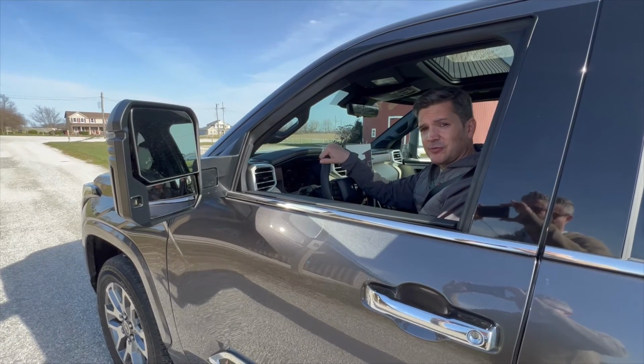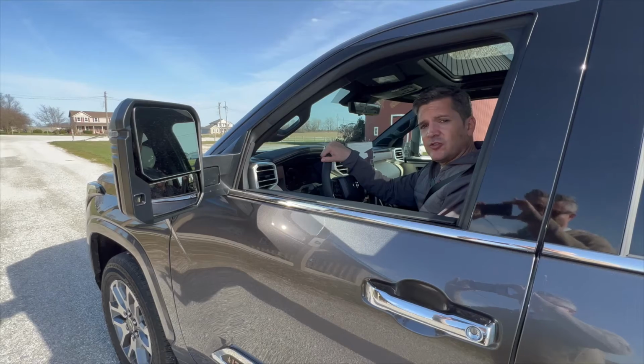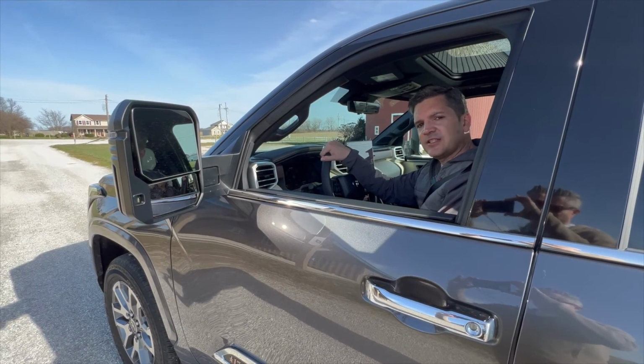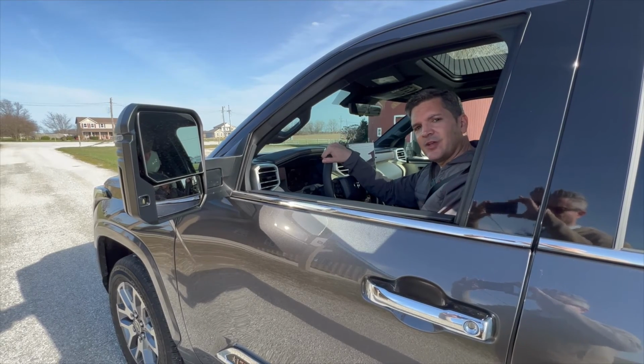But one of the other things that comes with it's pretty big is its price tag. So the Tundra starts just under $36,000. This one fully equipped, $66,395.